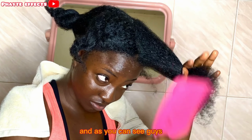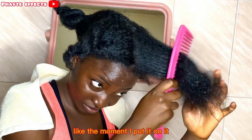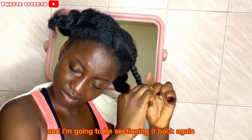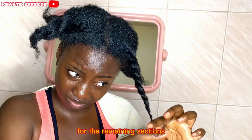And as you can see, guys, it actually moisturized my hair. The moment I put it on it, it just made it so easy for me to detangle my hair. And I'm going to be sectioning it back again, so I'm going to be repeating the same process for the remaining sections.